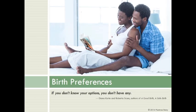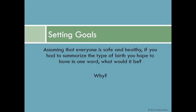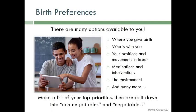So, birth preferences. After we've talked about all of these things with a basic overview of labor and delivery and the interventions that we may or may not need, it is important to kind of go through these options and develop some birth preferences or at least some questions about them to discuss with your provider. To set goals can be important and can also decrease your anxiety around the birthing process.